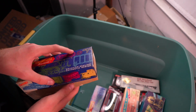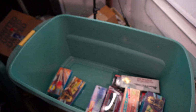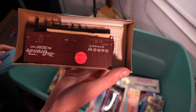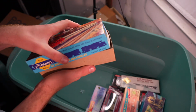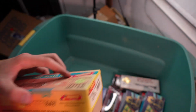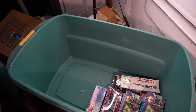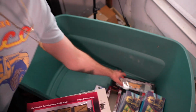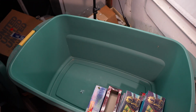Santa Fe boxcar, Pennsylvania flatbed. We've had those built come through the store before, but not unbuilt. Rio Grande High Cube, that's really cool. L&N flatbed, Pennsy caboose, plenty of Pennsy cabooses here too, guys. Holy cow. Mantua Classics flatbed. We've had one of those. Proto 2000 kit. Another one of these Atlas UP cabooses again.